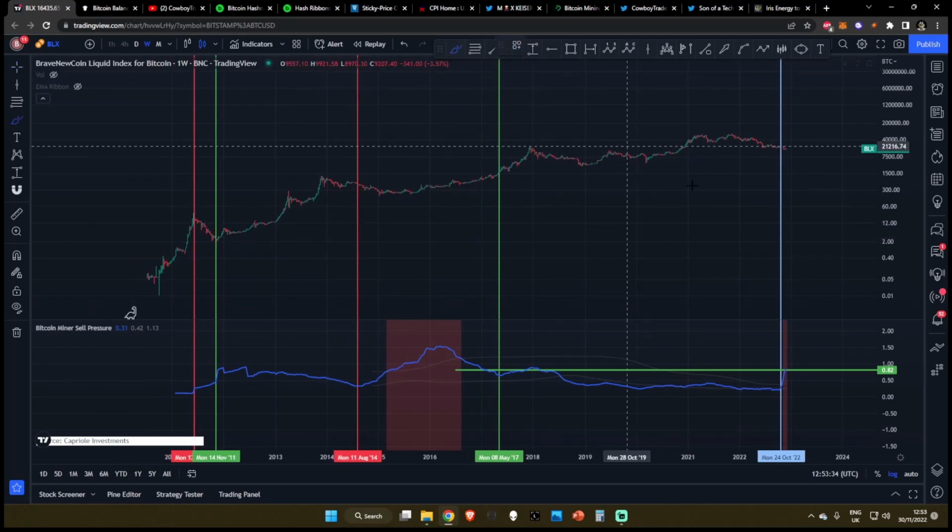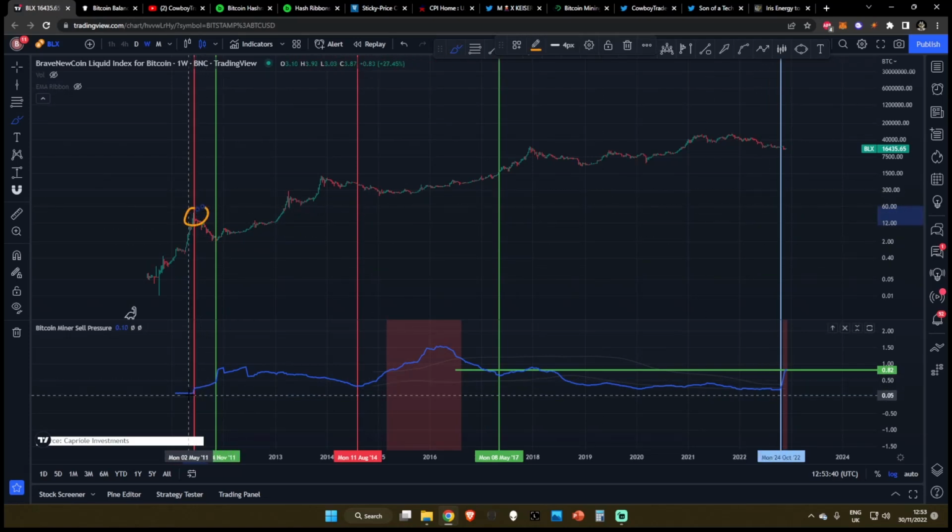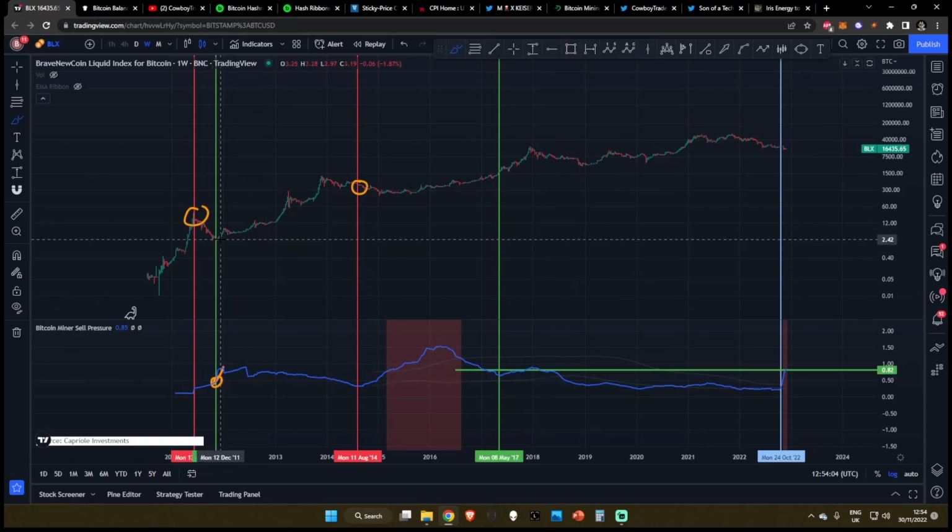Now, you might be thinking, miners are selling, right? This has to be bearish, and I mean, it makes sense. If you look over here, miners started to sell, the mining sell pressure went up, and they sold the exact top, price rolled to the downside, and we were in a bear market. Over here, they started massively selling in 2014. They didn't sell the exact top, but we started to break down to the downside. However, over here, in November of 2011, they started massively selling, and that was literally the bottom. So the miners were selling the exact bottom in this example.